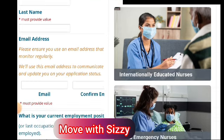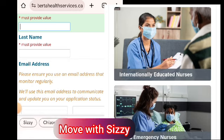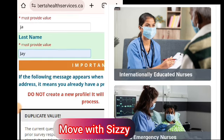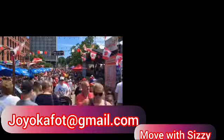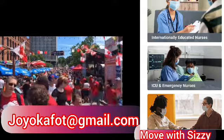And it doesn't really take much time. Then they ask what is your current employment position, your last occupation, or where you're currently working. You see a part where you fill all those details. So guys, this is basically how it's done. At this point it is self-explanatory. You can continue to apply.